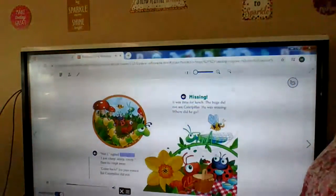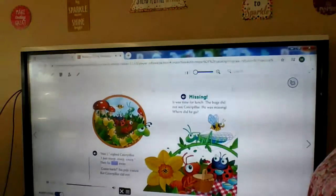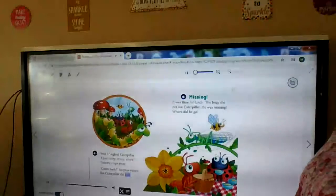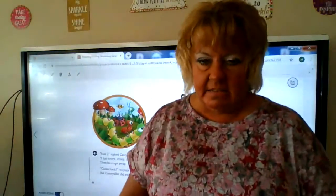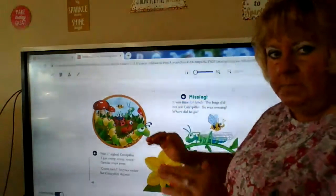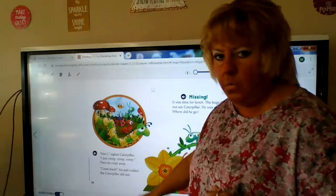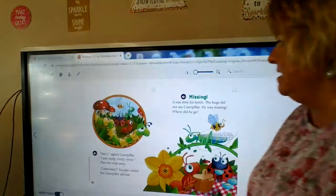Not I, sighed Caterpillar. I just creep, creep, creep. Then he crept away. Come back, his pals wailed, but Caterpillar did not. Not I, sighed Caterpillar. He's not fast. He can't fly. He just creeps slowly along. Come back, his pals wailed. What's another word for wailed? Yep, cried out. But Caterpillar did not come back.